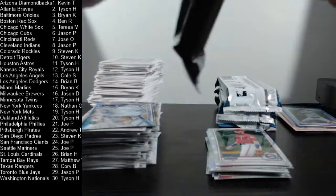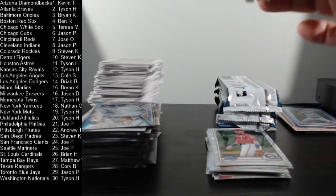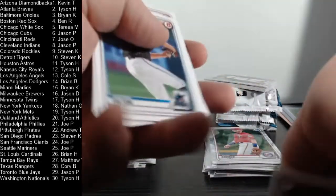All right, we got last stack. Four more packs. Tell you, I've got butterfingers tonight. Luckily, it's only the base card they're dropping.